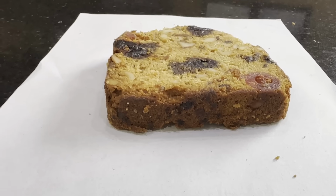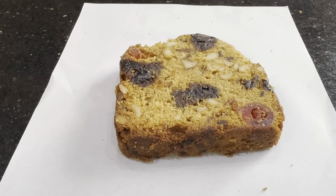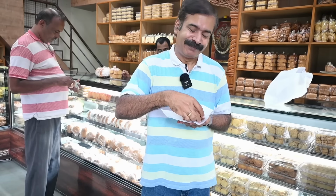This is almost close to the plum cake you get at Warrior Bakery, which is few hundred meters from this place. But this is equally good as the plum cake at Warrior. A nice classic plum cake.